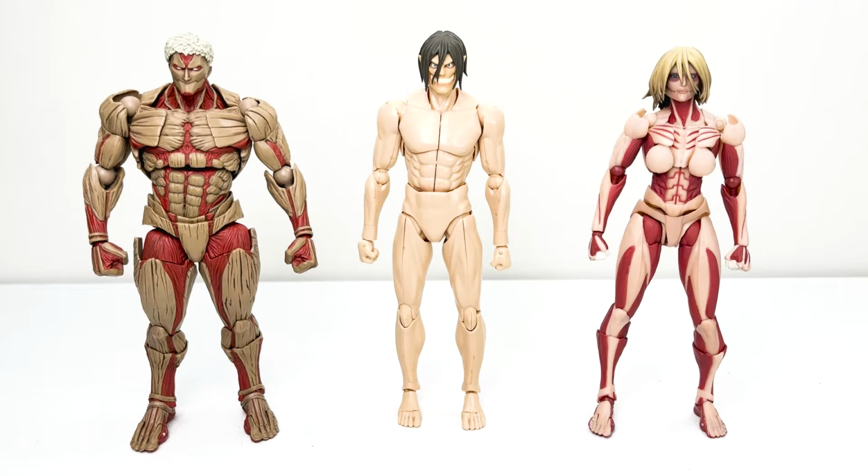Now for size comparisons, I'm not going to try to go crazy on these ones because I am on a time crunch to get this review shot and edited. So starting off, we have the model kit Attack Titan figure. If you happen to have this figure and you want to see what these look like, again, two very different styles when you have a plastic model kit versus these hyper articulated, hyper stylized figures. But again, if you wanted to fudge it into a display or some pictures, you definitely can do that.